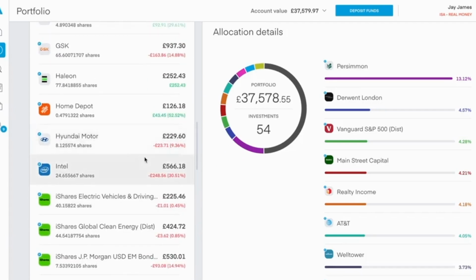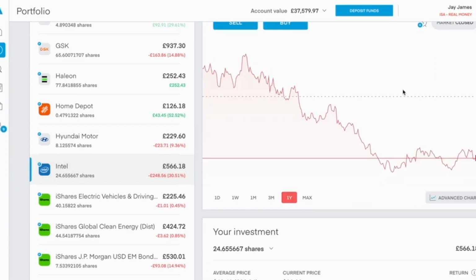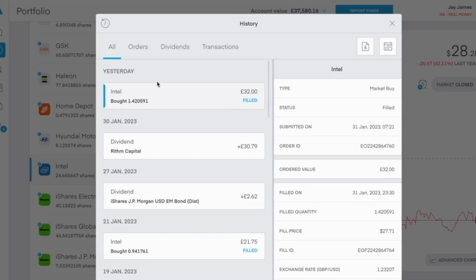We can see Intel, I believe, is the most negative company, which is why with the dividends that I received from other dividend-based companies, I ended up buying £32 worth of Intel, equating to 1.42 shares, and those were funds primarily from Rhythm Capital. Now, taking a bird's eye view, we can see that the total dividends that I have made throughout the lifetime of this dividend portfolio is £2,547. Let's not forget the 99 pence.